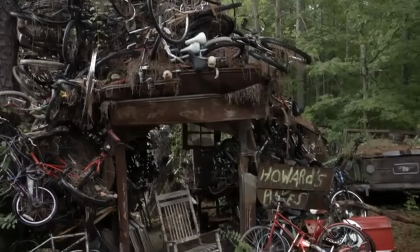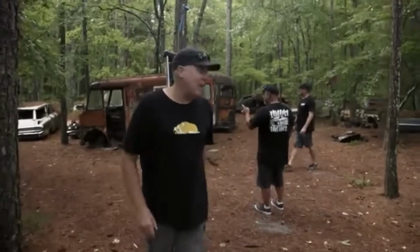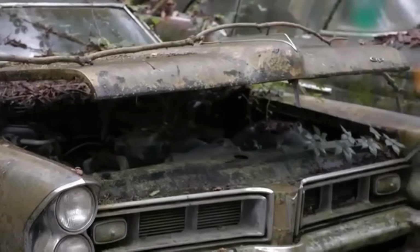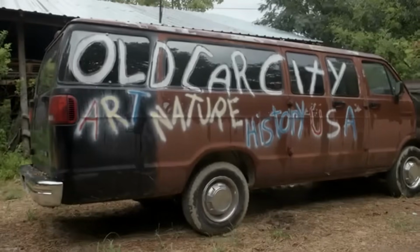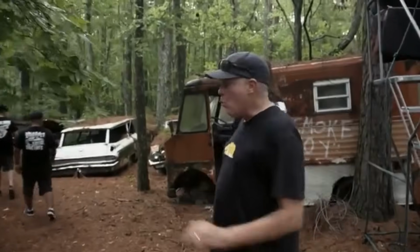I've seen so many pictures of this place in all sorts of automotive media over the years, and it's exactly what I expected. Nothing here is for sale. It's like an art installation. They've got signs and stuff everywhere that are just entertainment, and so many cars and parts that you wish you could have.